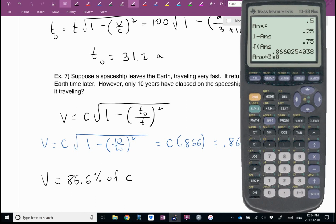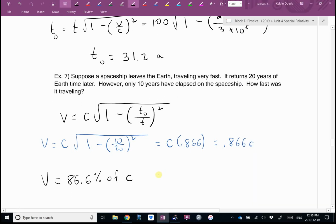If I ask for an answer in meters per second, the answer in meters per second is 259807621. You know what? I'm going to round off, and I'm going to write this in scientific notation. 1, 2, 3, 4, 5, 6, 7, 8. 2.598 times 10 to the 8th meters per second.